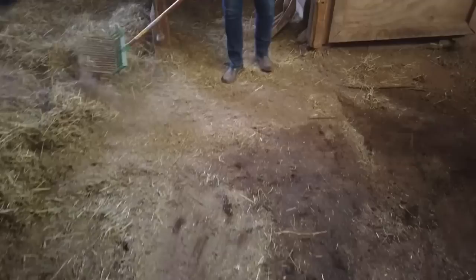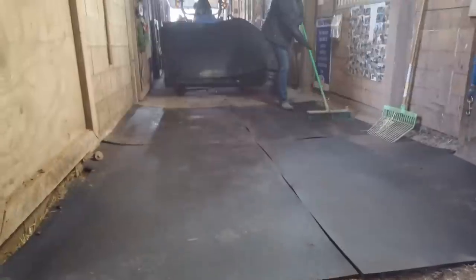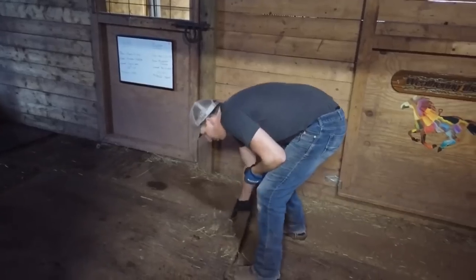All right, so we have the first bunch of mats pulled out. You can see where they used to be. They keep a lot of the moisture underneath it. So they've been pulled out from here, around the corner here, and here you can see where the mats start right there. So we're gonna get the tractor, we're gonna load them up with mats, we'll bring them in here and we'll just start laying them down. That looks pretty good. So we've got four in and we're gonna start working on these now.